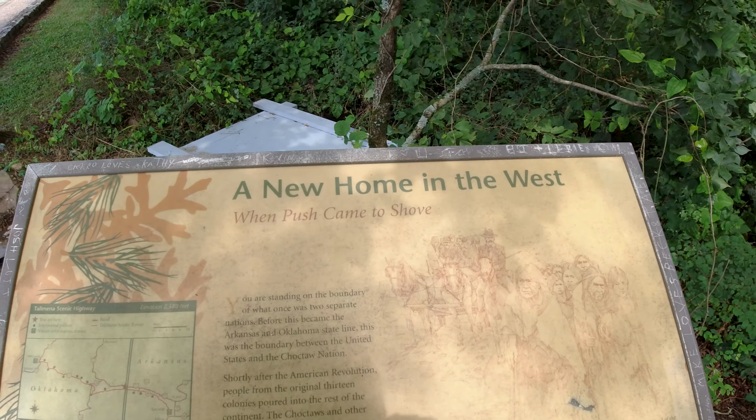Survey, General Land Office, Oklahoma-Arkansas state line. This one says 1935. So I'm guessing this one might have been from back in the day. It's gone. Looks like there maybe have been lots of posts here. There's an old post that was bolted down to something. All right, well, we've seen the land survey marker. So we're on the state line. There's another one where a post used to be. So they've had a lot of posts here over the years.